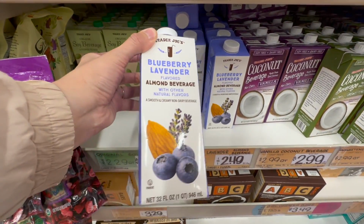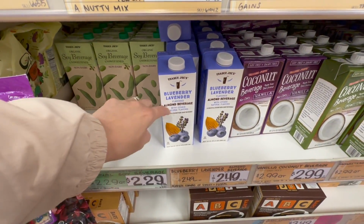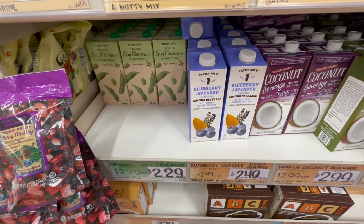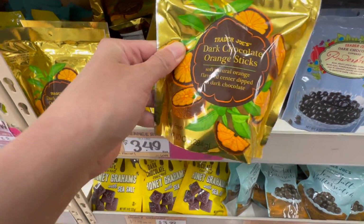I don't know if I would enjoy this with cereal or coffee. I'm not really sure, but it does look so tempting and delicious, and I love the idea of blueberry and lavender. It's only $2.49, so I don't know, I might break and get it this time, but those flavors look fantastic. Ooh, what's this? Trader Joe's dark chocolate orange sticks.